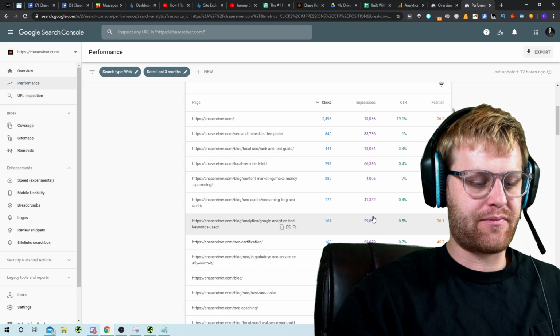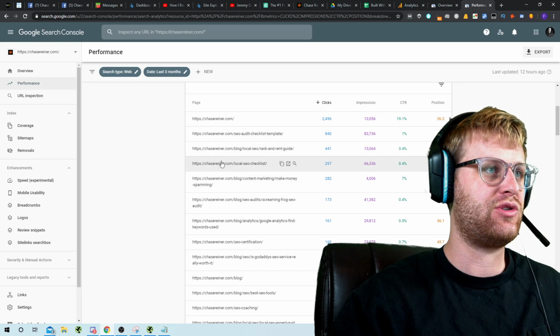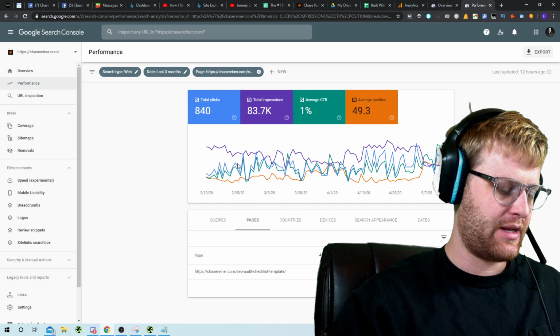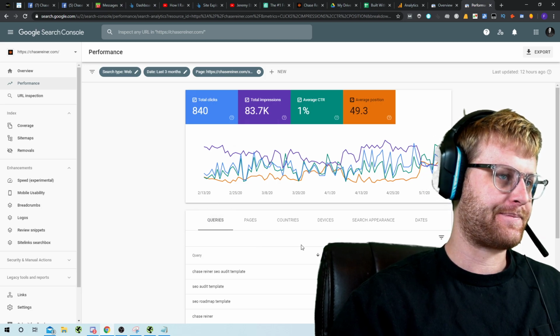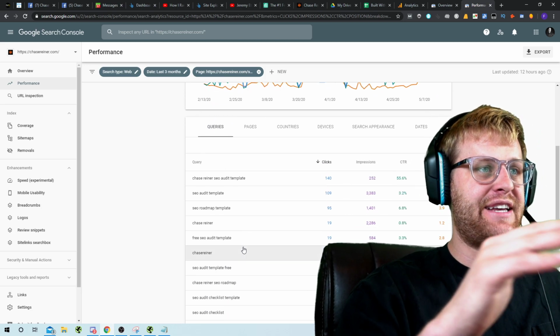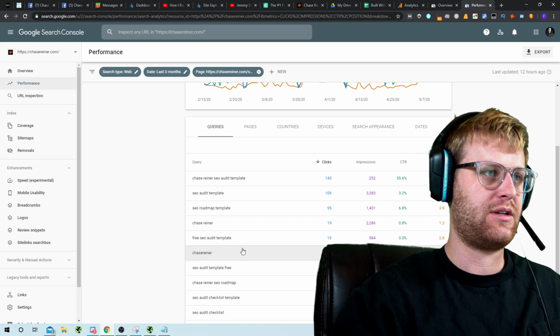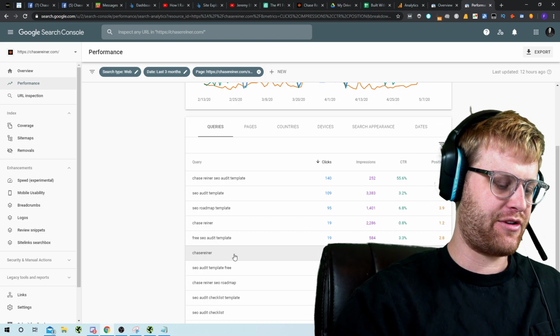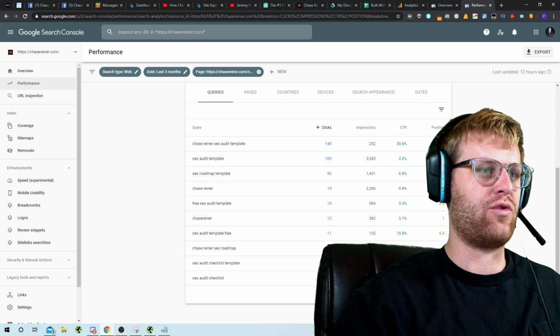What you do is click into each of the pages. So I'm going to click into SEO Audit Checklist Template. After you click onto that page, you're going to go to Queries. This is every single thing this page has ranked for in the last 3 months. Literally everything. Everything you see right here is all of the click data off of Google.